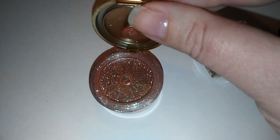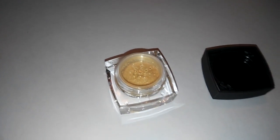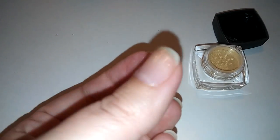As you see, there's a single hole that's there, and when you close it, some more products will dispense. So that is how this one is. And we're just going to go ahead and look at the product. So what I'm going to do is just, let's see here if we can do this. Just spilled a lot of product. But I just put a little bit on my finger.